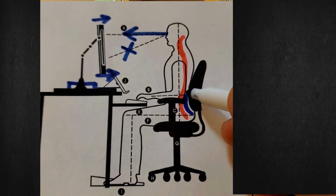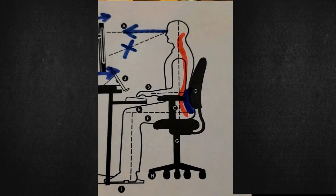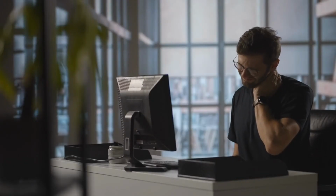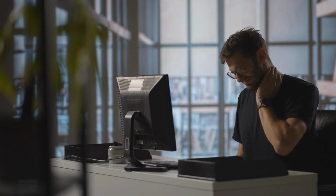Remember, there is a forward C curve in the low back as well, and that too needs to be maintained. So I highly recommend a lumbar support. If you support your low back, that translates into your upper back being at a correct position. And again, the whole idea here is to prevent forward head posture, text neck, or anterior head carriage.